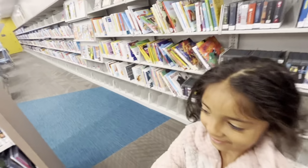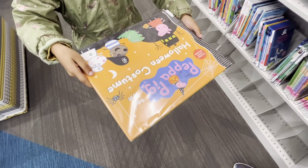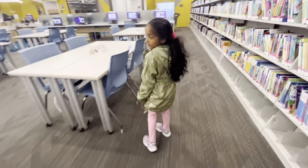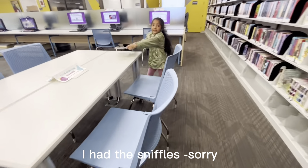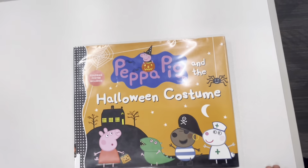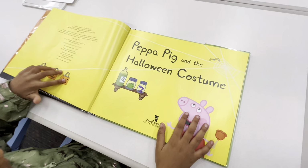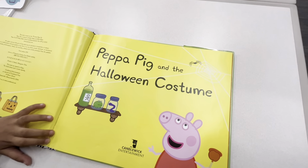I got the bookmarks and everything. So, do you guys want to check out a book? Let's check out Peppa Pig. Come on. Oh my gosh. Do you want to read it? Yes. You want to read the book? Peppa Pig and the Halloween Costume. What does it say?